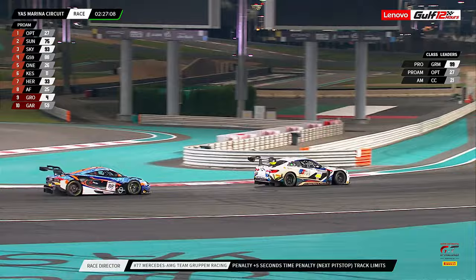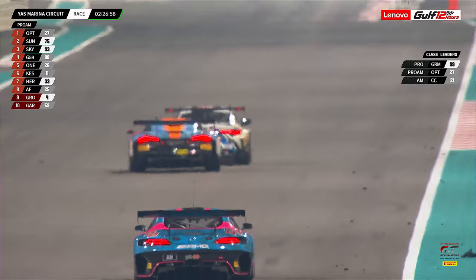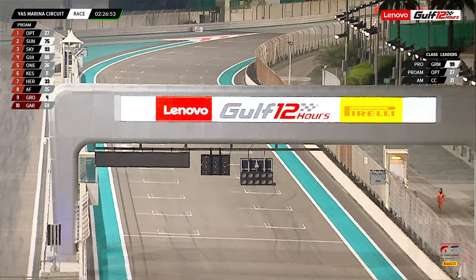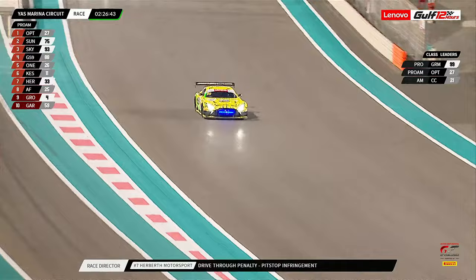Car 77 will receive a penalty, 5 seconds at the next pit stop for track limits. Now, we know that the team manager was summoned to the stewards' office. So, of course, that has been decided, and they will receive a penalty. Dustin Blackler now comes across the line in the 21. A drive-through penalty now has popped up on the screen for car number 7. And that is the Herbert Motorsport for Ralph Bonn. It just says pit stop infringement. So I would assume that's because they've been in and out of the pit lane too fast at some point.